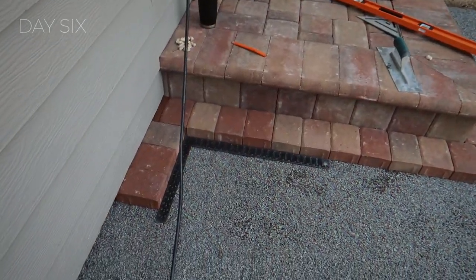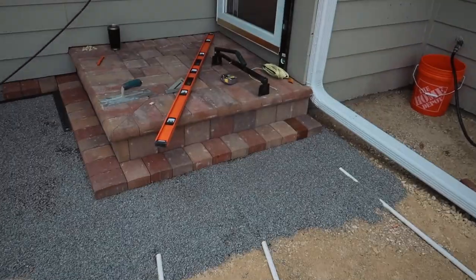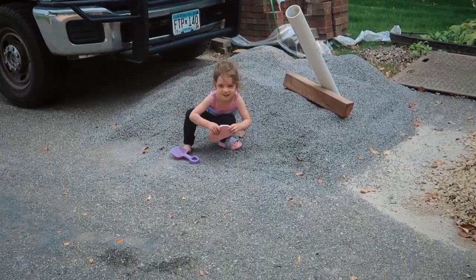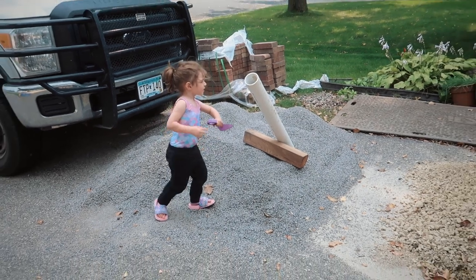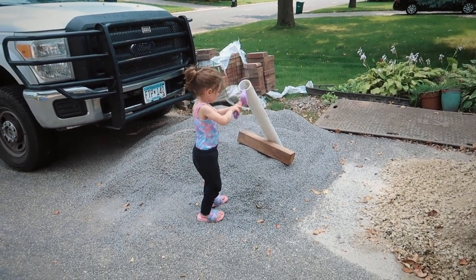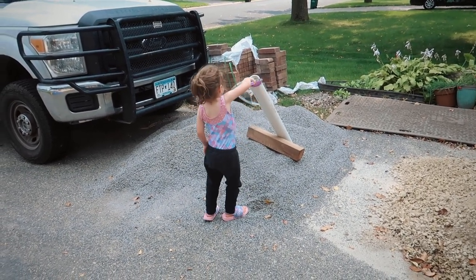I got some of that border started along the step there, making sure everything is nice and square. So when I lay the field, that will also be nice and square. What are you doing, sweetie? I got her working on this very important project of filling that pipe with the blue chip. Project keep her busy. You having fun? Mm-hmm, she said. All right, little camera shy here.